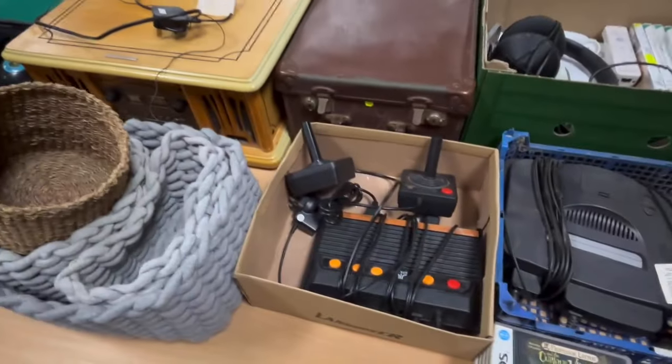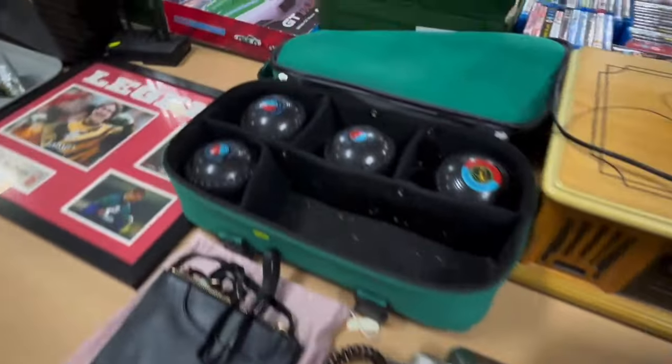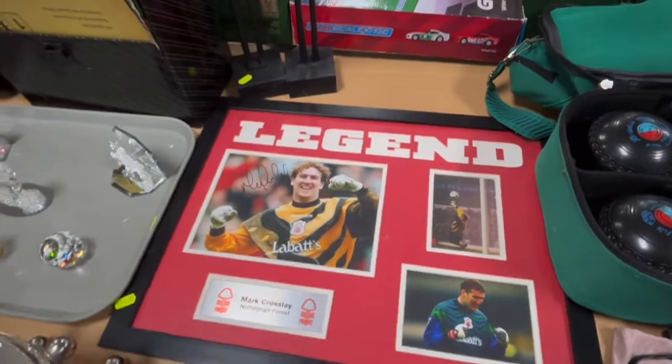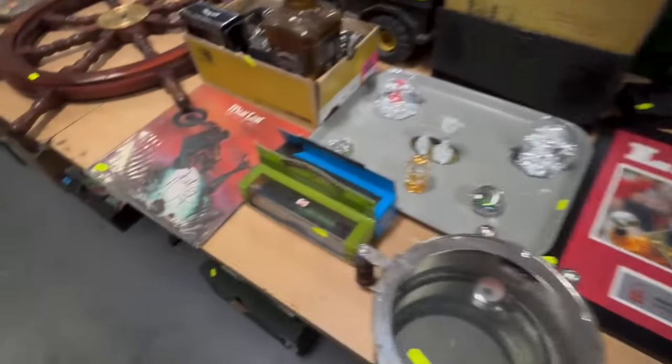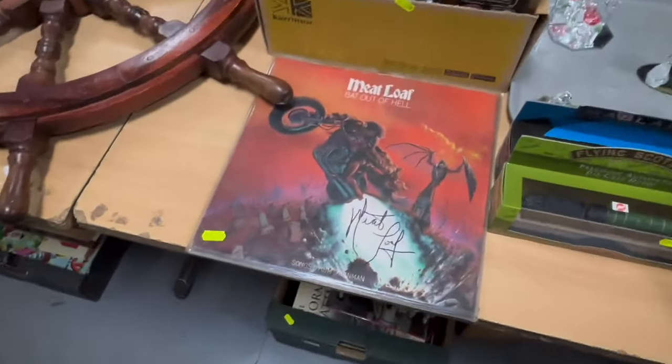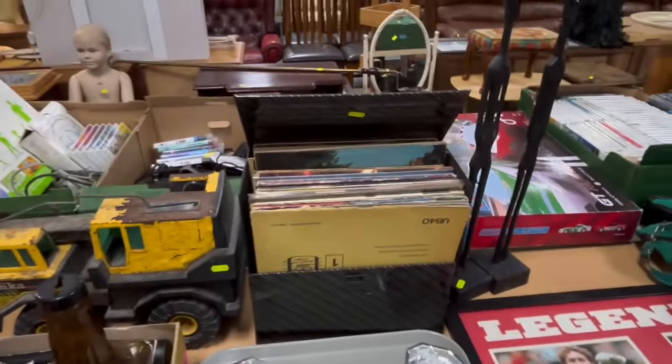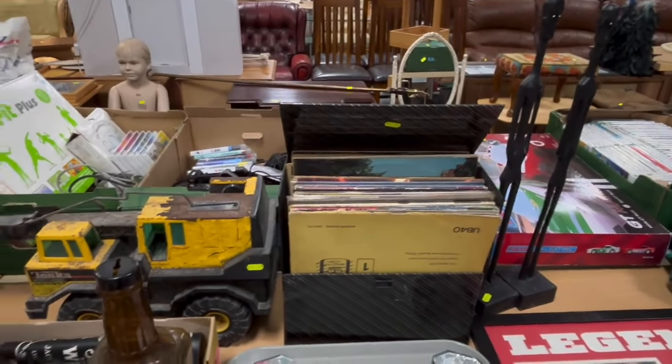We've got a small Atari there. We've got record players. We've got a really funky phone. Some woods. This Mark Crosley, Nottingham Forest legend, apparently. There you go. What about that? A Meatloaf album signed by no less than Meatloaf himself. There you go. And then a box of records on there.